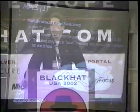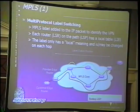Now I will finish with a few pieces of information about MPLS and IPv6. We had a look for 1.5 years at MPLS, because we were wondering, okay, this is a nice technology, there is a lot of marketing going around, more and more people are deploying this technology, so what are the risks and what could you do with it?